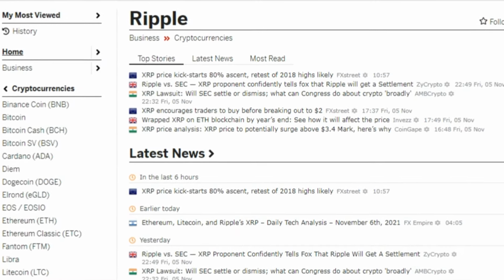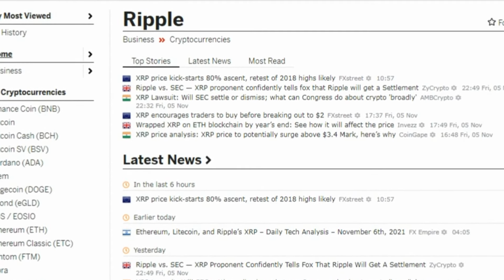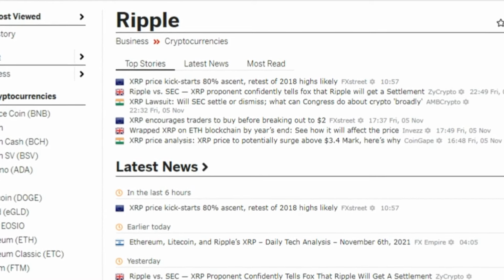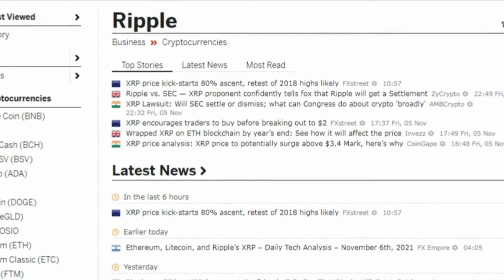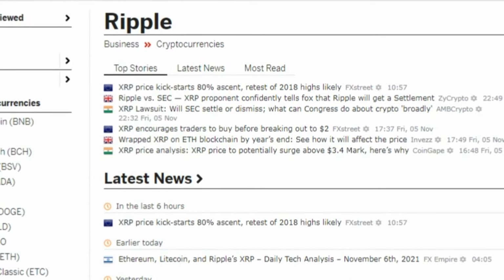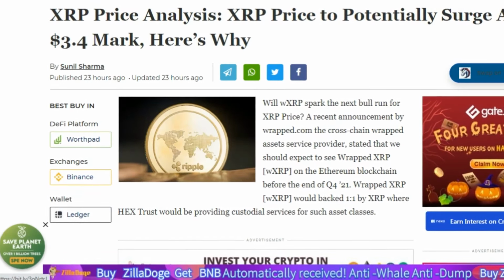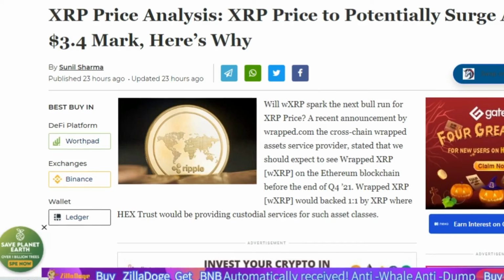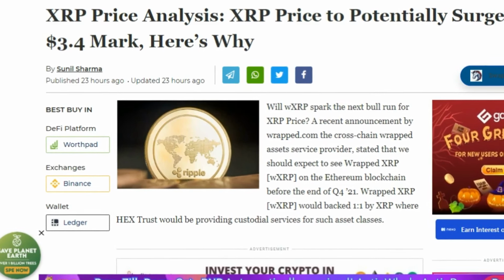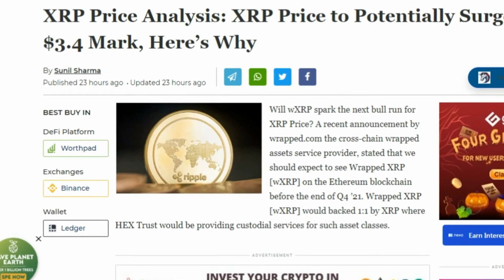Now, before I start anywhere, key information for us to understand is that right now we are dealing with support levels of XRP at $0.95 and $0.90. Those are the key support levels for XRP, but we're having a hard time breaking through the $1.35, the $1.40, and the $1.45. Those are the key resistance levels for XRP.